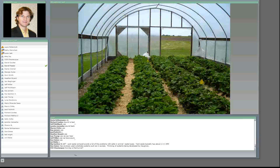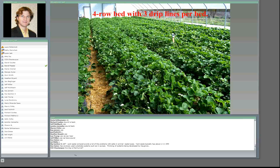This is a four-row bed with three drip lines per bed, and the plants are very crowded in there, and it's led to some aphid problems.